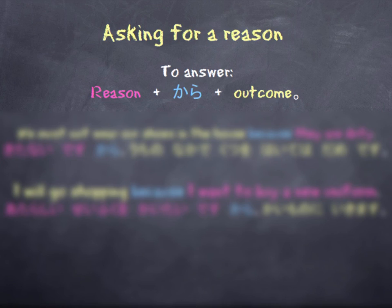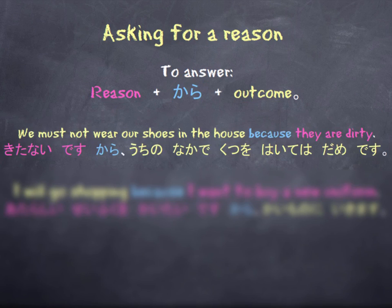Now to answer the question, we're going to put our reason followed by the word から and then our outcome to finish. So for example, we must not wear our shoes in the house because they are dirty. 汚いですから、うちの中で靴を履いてはダメです。So in this case, 汚いです is our reason. They are dirty.